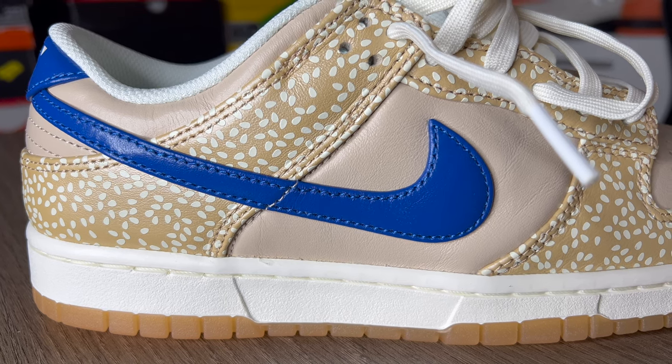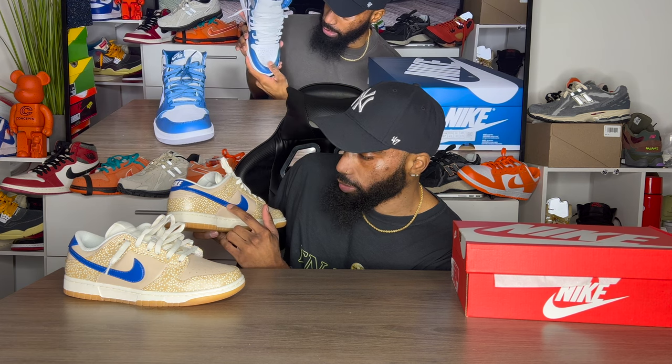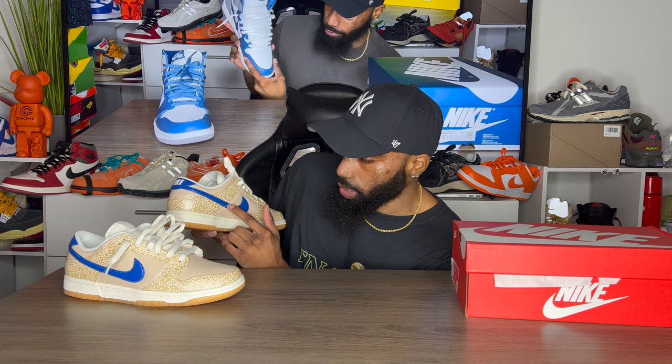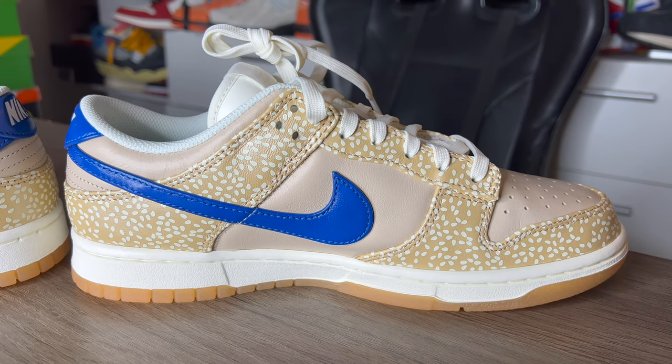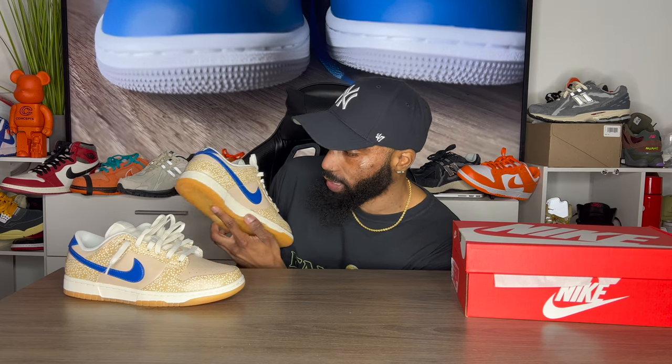Same thing on the inside of the shoe right here. We get that blue swoosh. And as you guys know, right before it goes into that other panel, we get the other color, which is on the top panel and that netting right there and the stitching right there. So pretty dope in my opinion. But other than that, these shoes feel really nice. The quality on this is really good. And I'm really happy with this purchase that I made today.